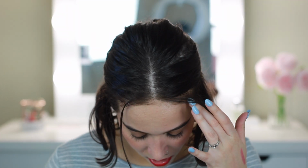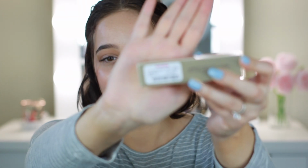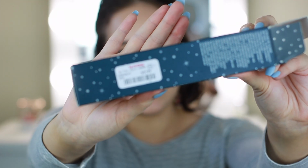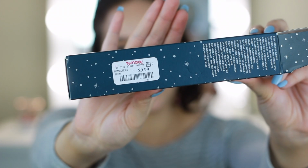Anyway, that was kind of a long spiel about those. The next thing I got is this Stila Glitter and Glow highlighter. This is a liquid highlighter. This was $7.99. I didn't even show you guys the price on here. Obviously, I want to make sure that you guys can see so you know I'm being honest.